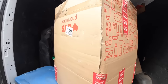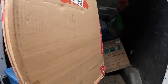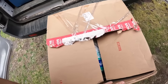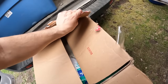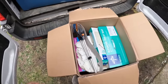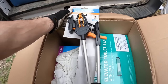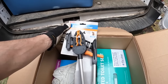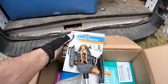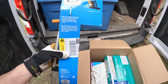This could just be one item, or it can be a bunch of items. Sometimes they put lampshades in these big boxes. Sometimes they're absolutely filled with stuff. Well, I don't think it's a lampshade. What in the world? What is this? Foldable reacher. Oh, it's one of those grabbers that can fold up. Let's really probably call it a reacher, not a grabber. And it folds up. So there you go. Never seen one that's that professional.